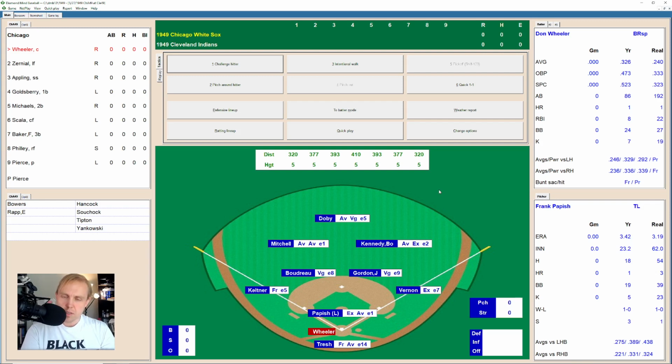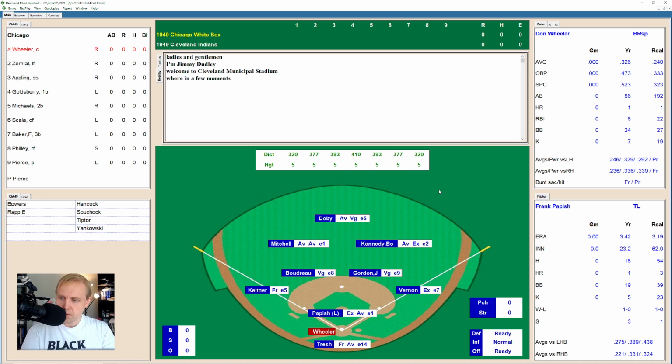Back to 1949 we go. The White Sox come into Cleveland. The Indians are now a game and a half out of first place after slipping a little bit, but they're back home. See what they can do with Frank Papish on the mound, pitching against Don Wheeler. Of course, you've seen Don Wheeler before here.